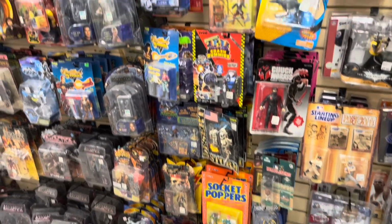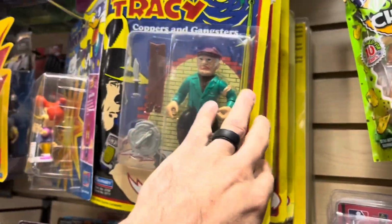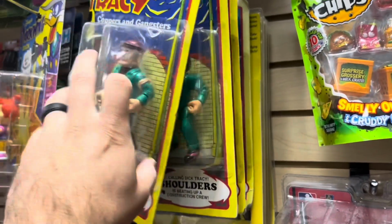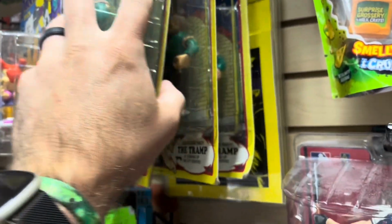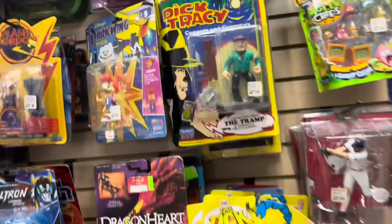Here's some pretty cool 80s, 90s vintage. There's Dick Tracy. I had all of those guys. It was really cool to see it on card. Really reasonable too. I mean, this guy was only $15 on card. I don't think they had a very wide selection there of these guys, but still to see them on card again was pretty neat. You don't find those every day.